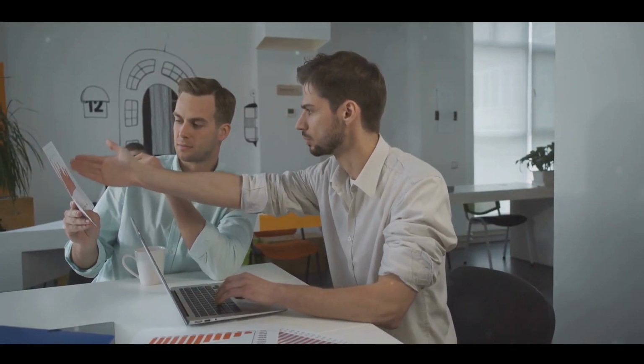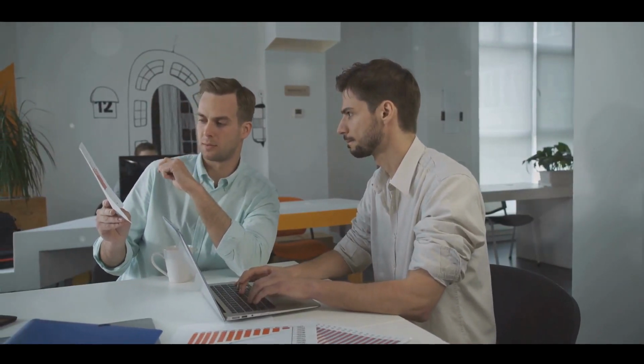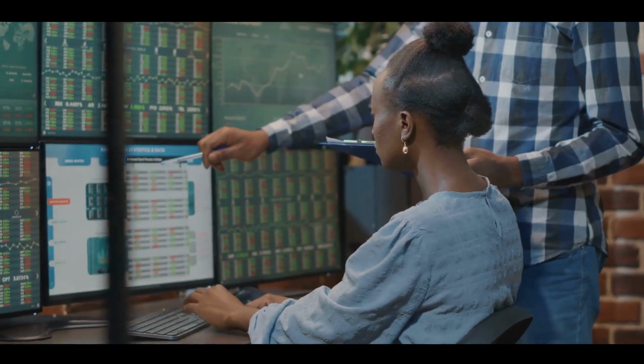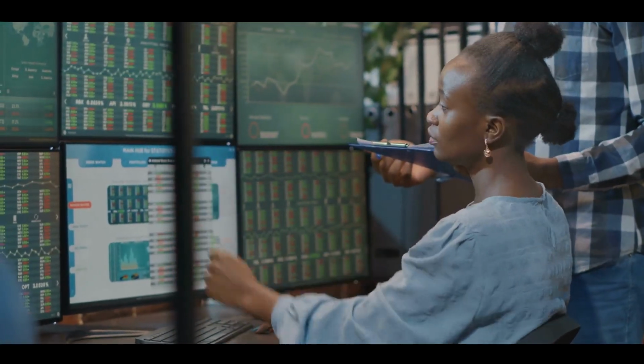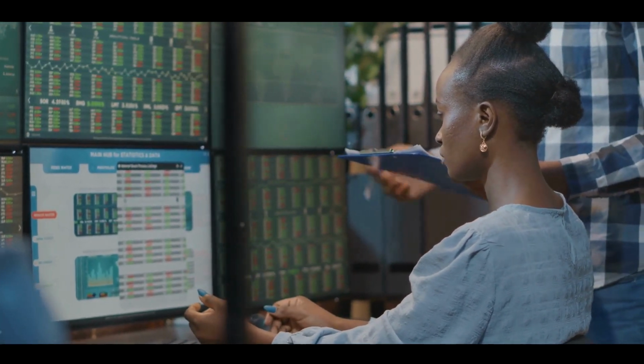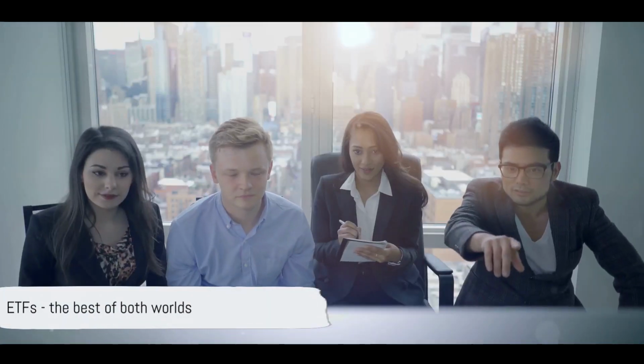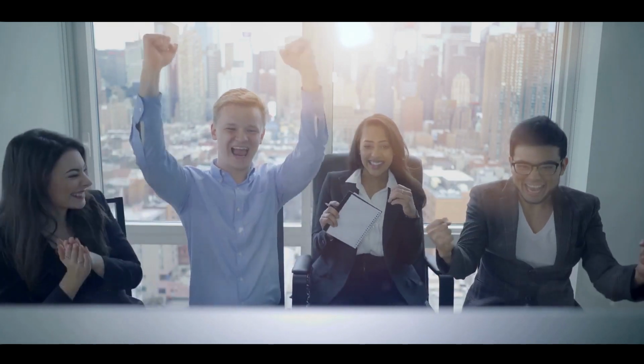Furthermore, ETFs often have comparable expense ratios to mutual funds, which means you get to keep more of your hard-earned investment returns. This is due to the passive nature of most ETFs, which simply aim to mimic the performance of their underlying index rather than actively trying to beat the market. In a nutshell, ETFs offer the best of both worlds. They provide the diversification benefits of mutual funds while also offering the flexibility and control of individual stocks. ETFs give you the control of a stock and the diversity of a mutual fund, all at a low cost.